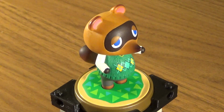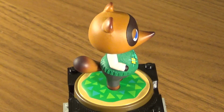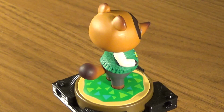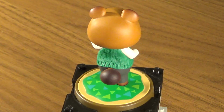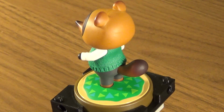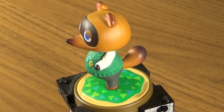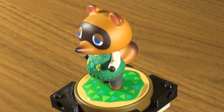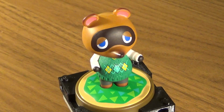Again, the texturing on these figures, the detail on that sweater is fantastic. I have gotten a suggestion to motorize this thing. I want to. I just have to make a big gearbox to make sure everything's moving slowly enough. Not to mention, I have a little bit more control if I do this by hand, like so. But that's Tom Nook.